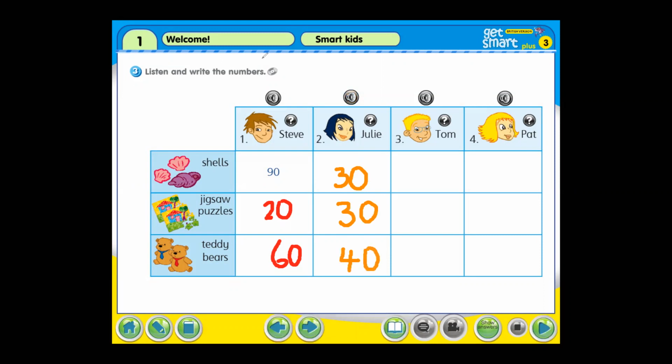What about teddy bears? She has got 40 teddy bears. Let's continue. Julie has got 30 shells and 30 jigsaw puzzles. For teddy bears, Julie has got 40 teddy bears. Okay, let's proceed with Tom. Three. What about you, Tom? How many shells have you got?